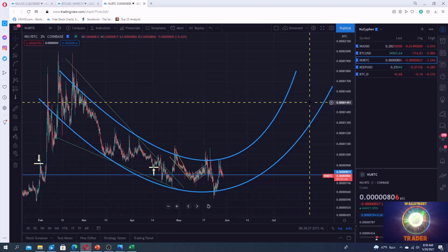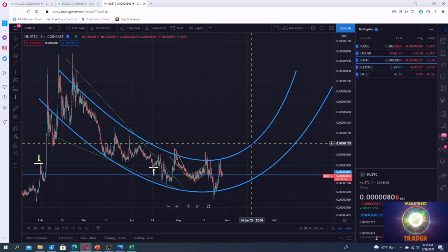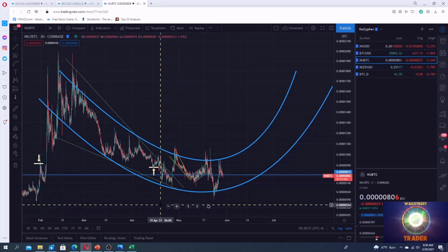So I do have a future view of where I think ultimately the NuCypher US dollar pair will be going, and it's based on a couple of conditions. One is, where do I think Bitcoin's going to be by the end of the year? That's an easier thing to predict. The charts are more reliable in the Bitcoin universe than in the altcoin universe. The other thing is the NuCypher Bitcoin pair. That's the other contributing factor to my year-end prediction. Where do I expect this thing to be at the end of the year?